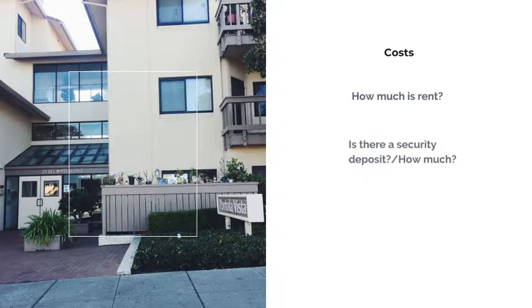Additionally, it's important to check if there's a security deposit and how much. This is a payment made at the beginning of your time in your house or apartment. You will receive it back at the end if there are no damages. It can be up to 1.5 months' rent.